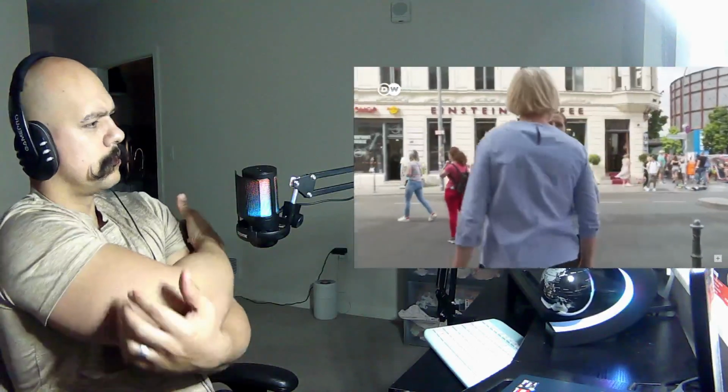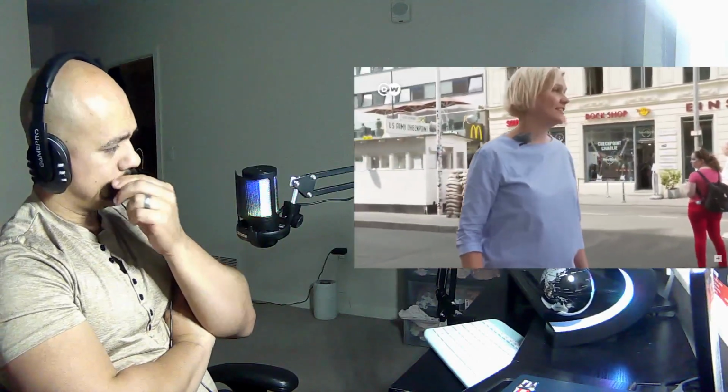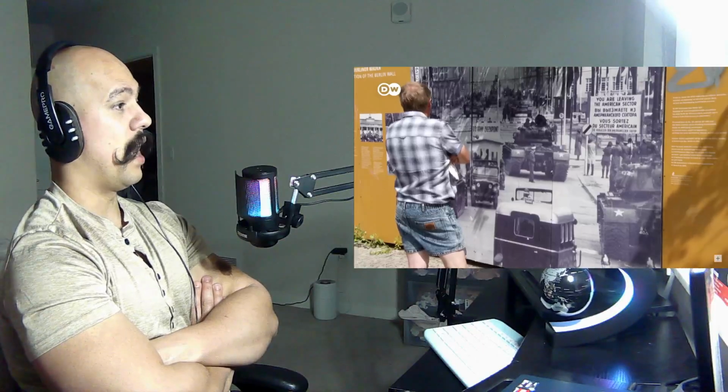Why is Checkpoint Charlie so famous? Why has everybody who comes to Berlin heard of it? Checkpoint Charlie became famous due to an event that took place here 60 years ago. In October 1961, American and Soviet tanks faced off here during the hottest phase of the Cold War. Those images went around the world and made this place famous, and that fame has lasted to this day.